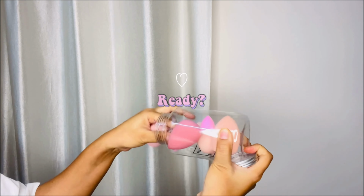Alright, so starting with the very first product, this is it. This is a sheet mask from Innisfree, and lately I have been into skincare a lot. I think this is the Korean skincare sheet mask, and it is infused with green tea. This is how the packaging looks, and this one is priced around 99, I guess. I will mention it somewhere over here. I am too excited to try this on.